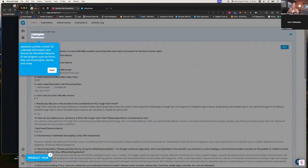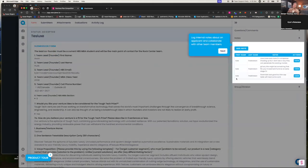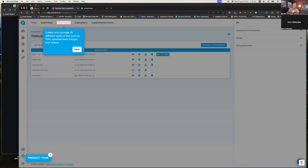Better yet, if I jump up here, I can leave communication. I can also do internal collaboration. So maybe your judging committees or your team wants to leave notes to one another, but not share it with the company, Testlux in this example. They can do that. But you can jump up to the attachment section, and again, it shows you a listing of literally every single file or deliverable that this team ever submitted.